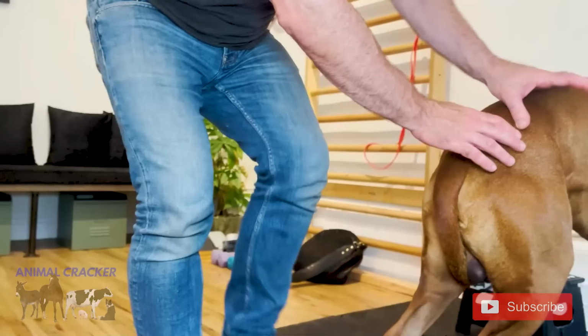So here's the hamstrings, and I'm on the right side. So this is nice. So he has good muscular tone. I was looking for atrophy or wasting, but he doesn't have any of that.